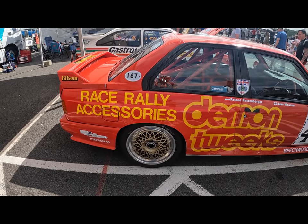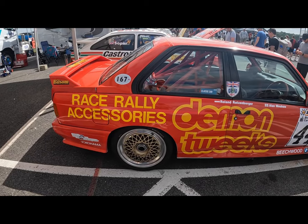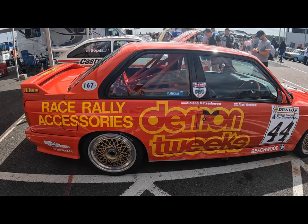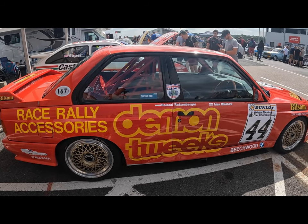Here we have a 1988 BMW M3 driven by Roland Ratzenberger. Finished in the iconic Demon Tweak livery. Again, another absolutely stunning car to look at. And finished 11th overall in the championship and 4th in Class B. And obviously, Roland Ratzenberger, F1 star, who tragically lost his life at Imola in 1994, was the pilot for this one.